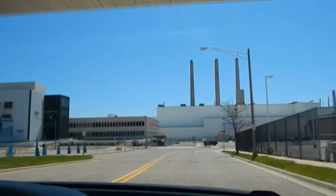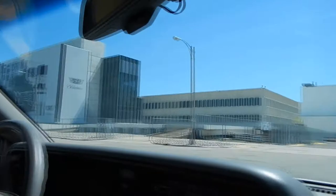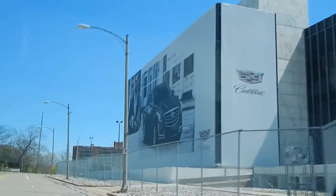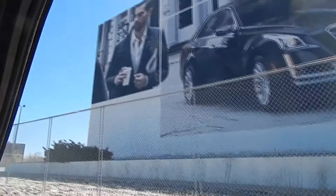So where we are now, we're out of the museum. I'm not sure which video I'm gonna post first, but here is the Lansing plant. It was converted into a Cadillac plant. And then this building here with the giant Cadillac poster on it, this is the Oldsmobile headquarters. This was their headquarters back in 2004. As you can see, it's in more of a sorrier state than it was originally. I can't pronounce anything today, sorrier state.